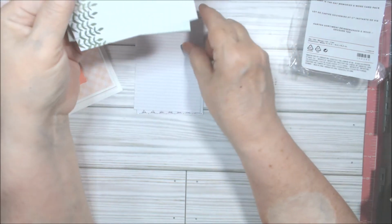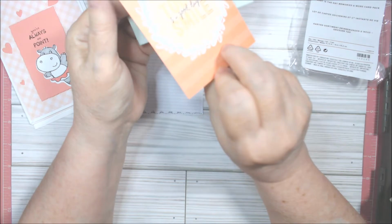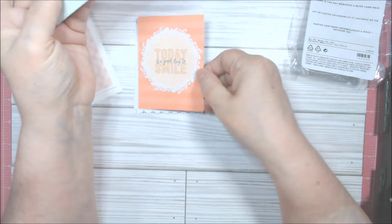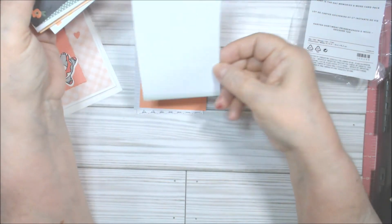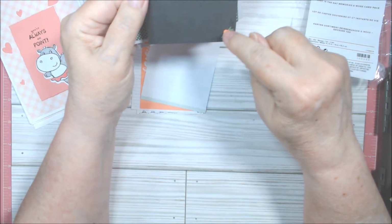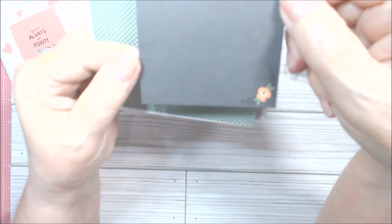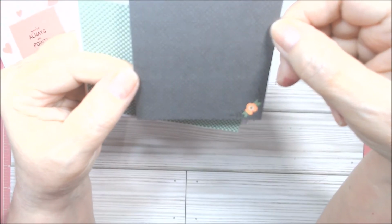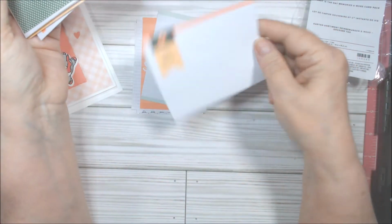And this is script. That would make a nice background on something. This would also make a nice background on something with greenery. Today is a good day to smile. I like that. Another name, number. I'm not sure what I would use that for, so I will probably be using the reverse. This one's neat. It's black or gray, but it has a faint pattern to it. There you can see it, and a little flower at the bottom. And then this says this week. You could use that in your planner.